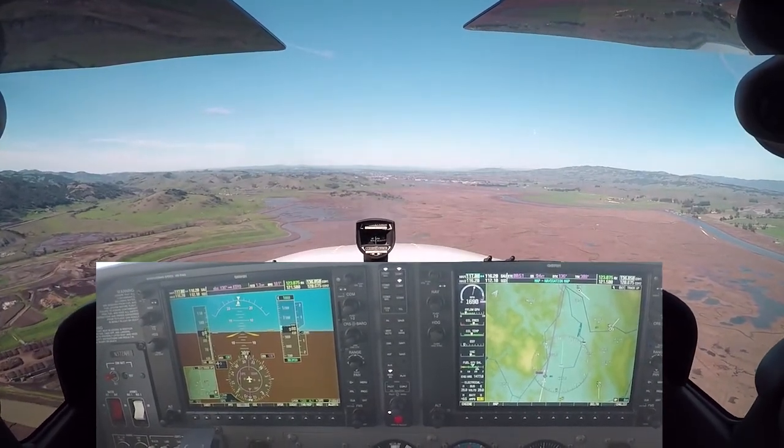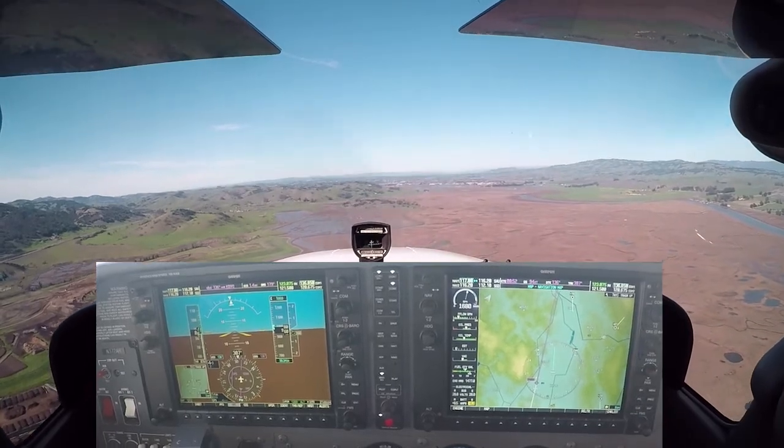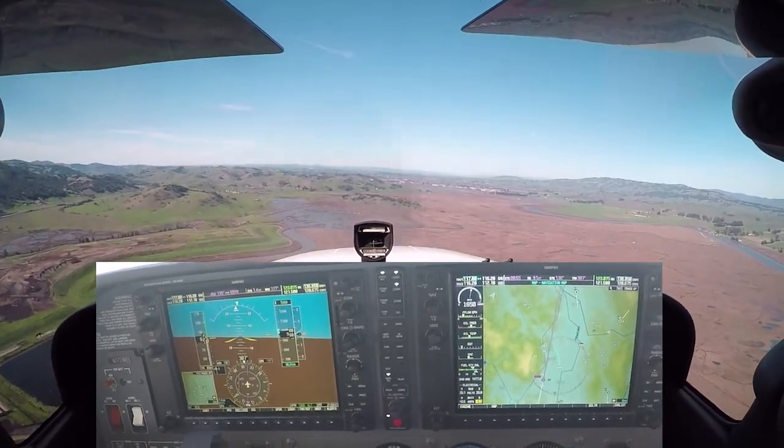Traffic, Cessna 21893, turning crosswind, runway 13.